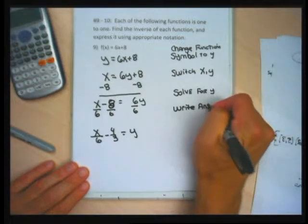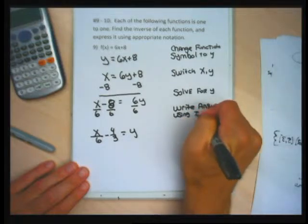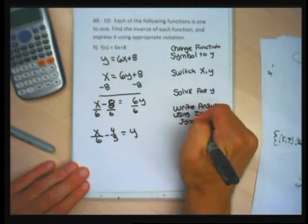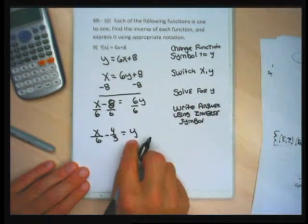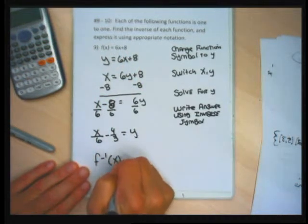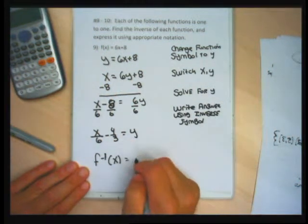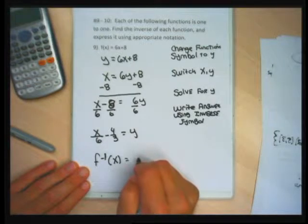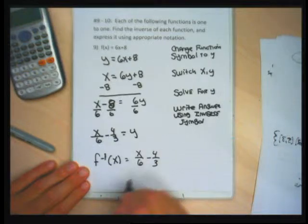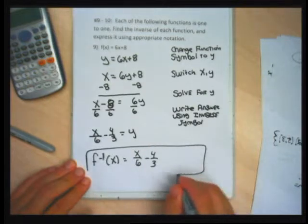I'm done now. I just need to show that I found an inverse. So I'm going to write the answer using the inverse symbol. You'd lose a point if you stopped right now. It's the correct inverse, but I can't tell by looking at it how it's related to the original problem. So I'm going to write the function name with the negative 1 exponent, and that clues me into that what I'm going to write after the equal sign was obtained by switching the x's and y's. So that would be perfect for number 9. This is the best answer for number 9.